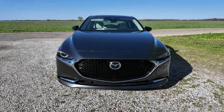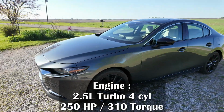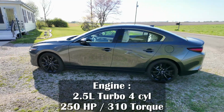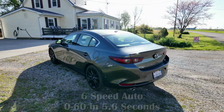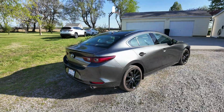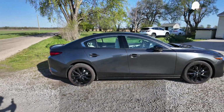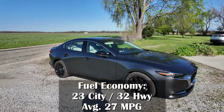This Turbo Premium Plus all-wheel drive version comes with a 2.5 liter turbo 4-cylinder, 250 horsepower, 310 pound-feet of torque. You also get a 6-speed automatic transmission with a 0 to 60 time of about 5.6 seconds. Actually really good for this car. Fuel economy is going to come in at 23 in the city, 32 on the highway, for an average of 27 miles per gallon.